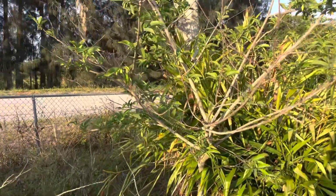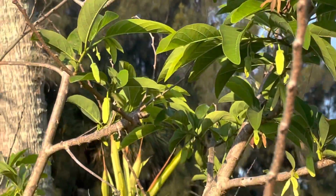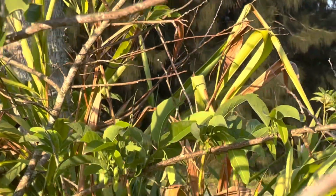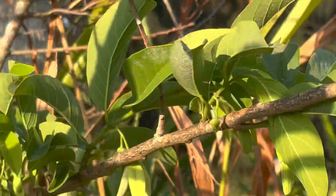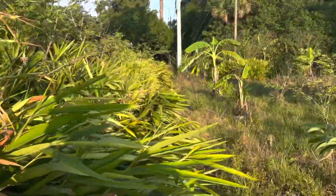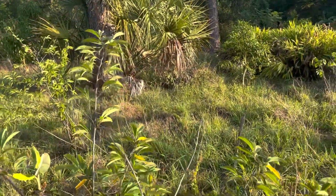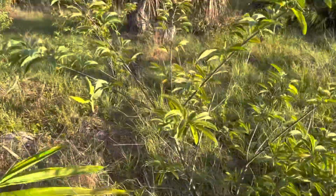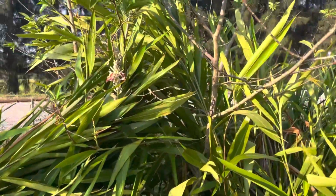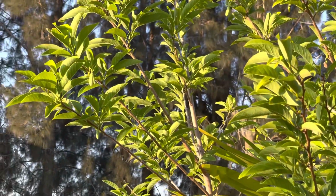This one has a lot of big flowers I can smell. Do I see any fruit offhand? No, but I'm sure there will be. I mean, these are the flowers that make the fruit. There's an Atemoya, I believe. No fruit, no ginger next to it. But you know, it's not as old as these sugar apples. It's a sugar apple.